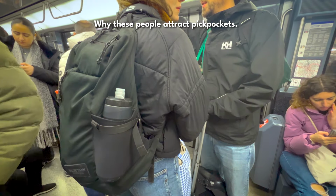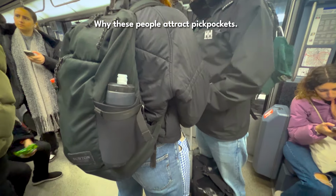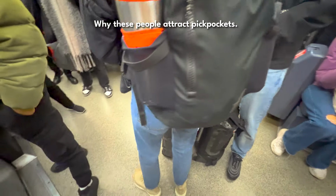Unprotected backpacks, foreign clothing brand labels, and lots of luggage are a clear sign to pickpockets that these are tourists.